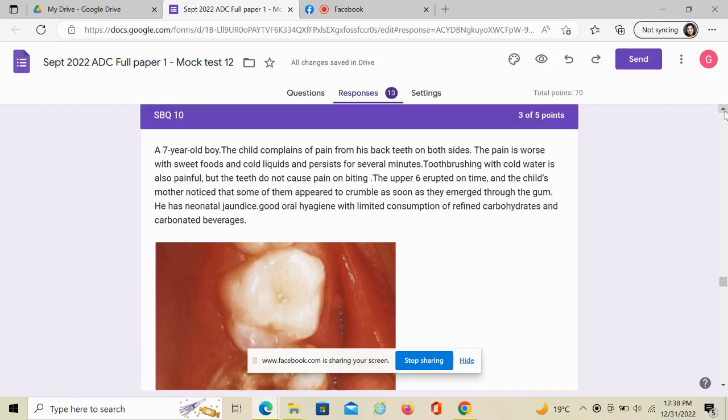The upper sixes erupted on time, and the child's mother noticed that some of them appeared to crumble as soon as they emerged through the gum. He has neonatal jaundice, good oral hygiene with limited consumption of refined carbohydrates and carbonated beverages. So basically, the diet is good. That is what the question is saying.